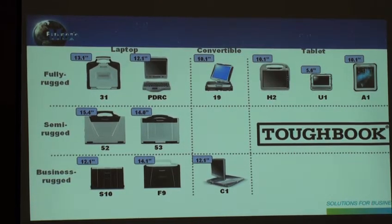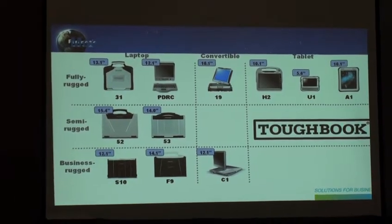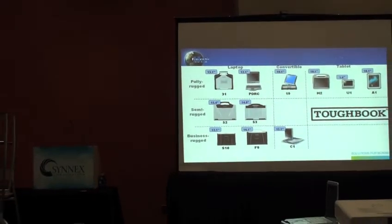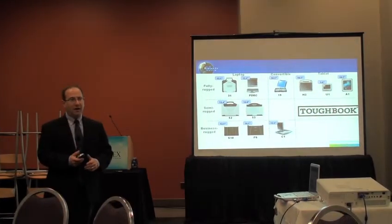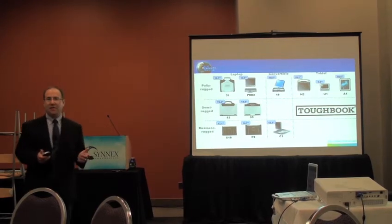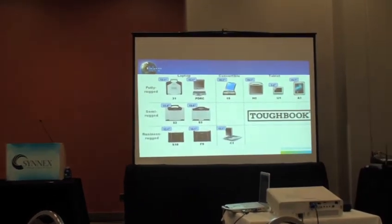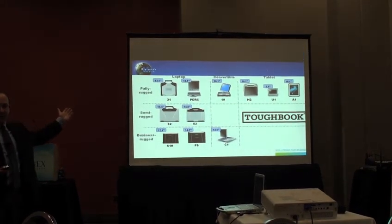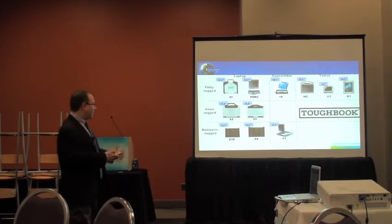Then we've got our business rugged products. We've got 3 different models, and what makes them different is they're very light, yet they still have durability features that you'd expect on a Toughbook. And the F9, for example, which is what's up here on the table, a model that's a couple of years old, is the lightest notebook in the world that has an optical drive in it. So when you think of Toughbooks, you may think, oh, it must be really heavy, and some of our models are in the fully rugged category, but in our thin and light category, we have very, very thin notebooks that still have a lot of durability.